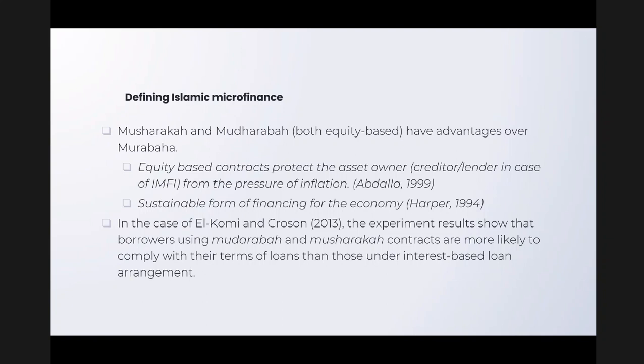But as a business owner, normally we transfer the pressure of inflation to the customers. So this is one of the benefits of becoming equity owner. The second point, advantage of equity-based financing is sustainable form of financing for the economy. So equity-based financing is more sustainable.